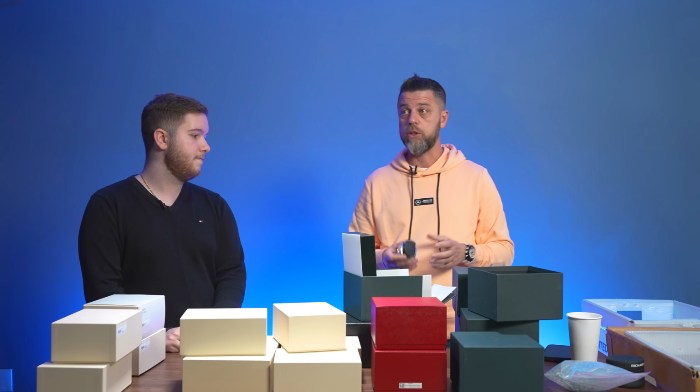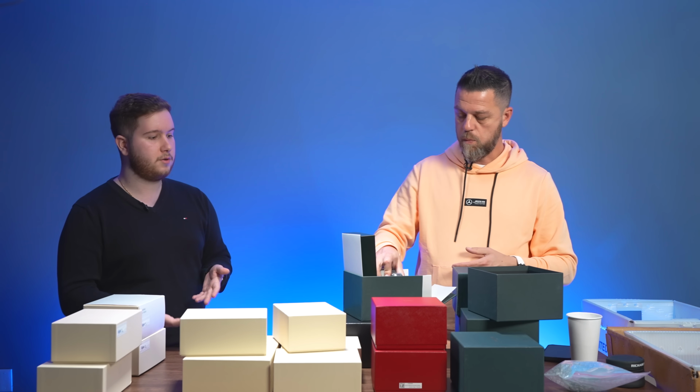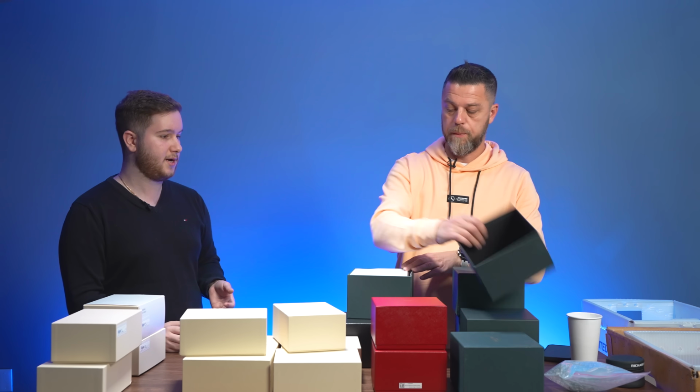And if a lady has a small wrist, like me, a 33mm fits perfectly and it still feels big on the wrist, believe it or not. Right, because a 33 will probably wear closer to 35, 36mm. Exactly. And in that range, you're kind of in unisex territory anyway.